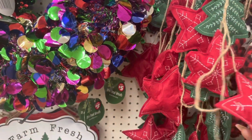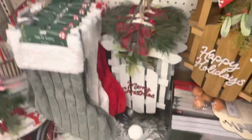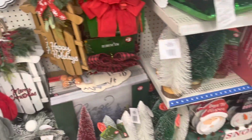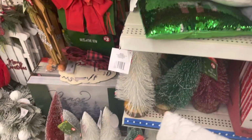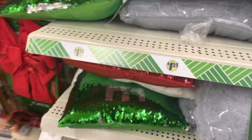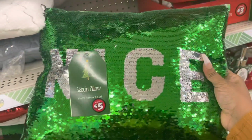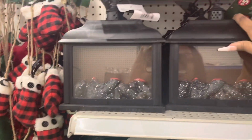These tree and star felt garlands, these are $5. Big bows. This is really cute. I really like this. How much is this one? $5. Okay. Oh, look at these pillows for $5. This is so cute. Oh my god, I got one hand because I'm recording with the other hand. But let me see. Oh, naughty and nice. These are fire. I like these. I might get one of each. $5 little fireplaces that light up.